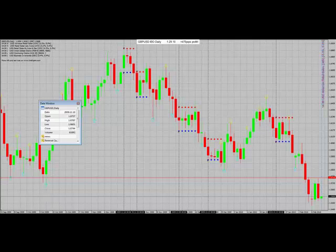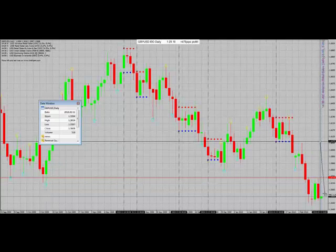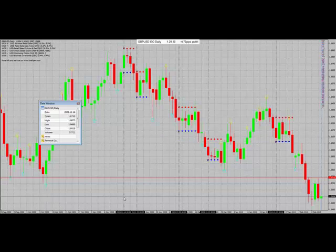And what you've got is protected profit. Your protected profit is about 310 pips of profit. And our unrealized profit here, grand total, is about 475 pips currently. So we made 475 pips on that particular trade.